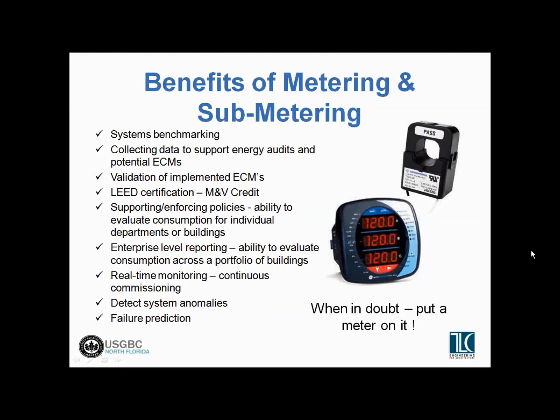So you want to pick and choose where you're going to put your meters, because there is cost associated with it, and you don't want to necessarily drill down so far down to the minutia level where you're really starting to lose the amount of benefit that you get from that level of detail. But knowing the energy usage can certainly help you predict future events. It gives you real-time information, and with information there is power.